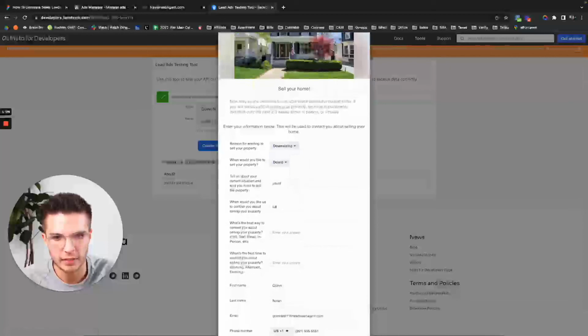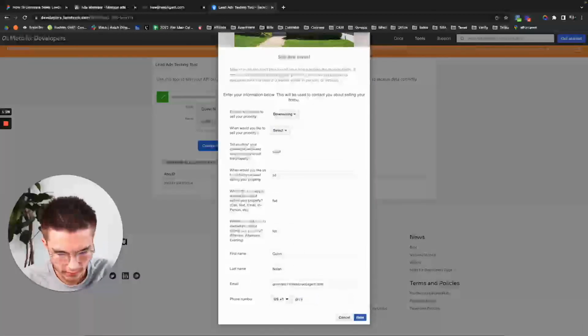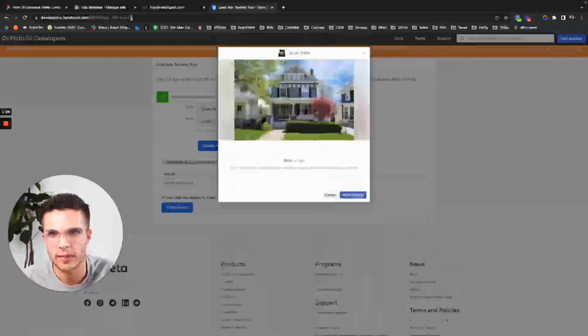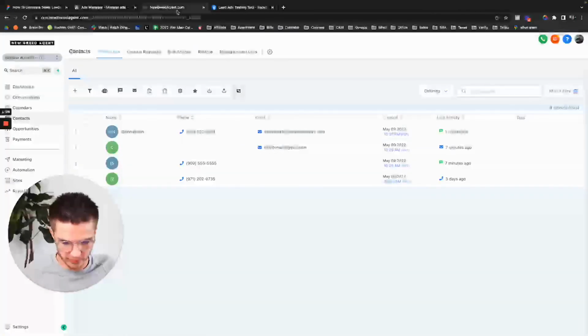Got to change my number. And I'm going to change the email so it doesn't link it to a new person. Boom. Now when I click next and submit, now it's going to go to this new contact and I'll be able to get that text.